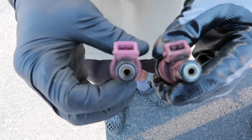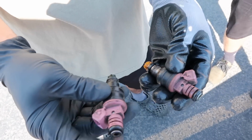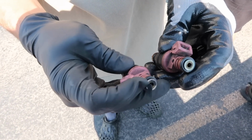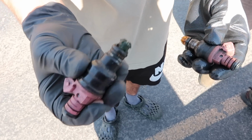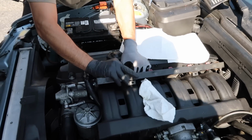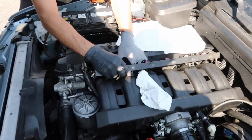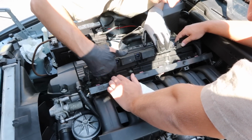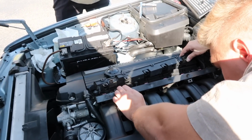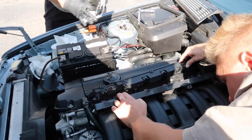I mean, but part numbers are the same. So we're going to swap this bigger O-ring on the top just because it's new and it looks good. And then we'll just put this one in and call it. Should be all right. Should have timed it. We're only at 3 minutes and 15 seconds right now. Injector swap. Not bad.